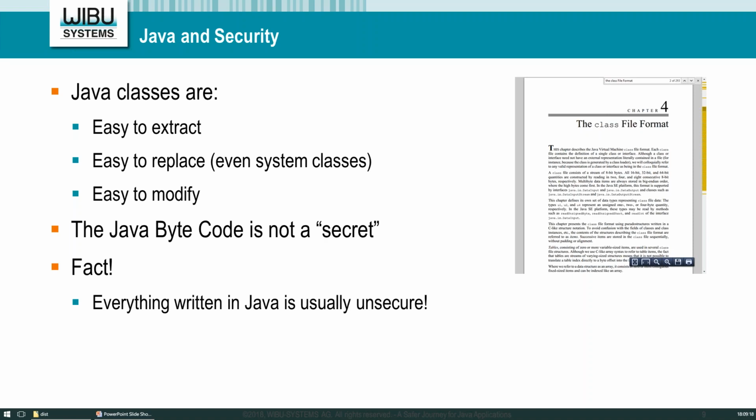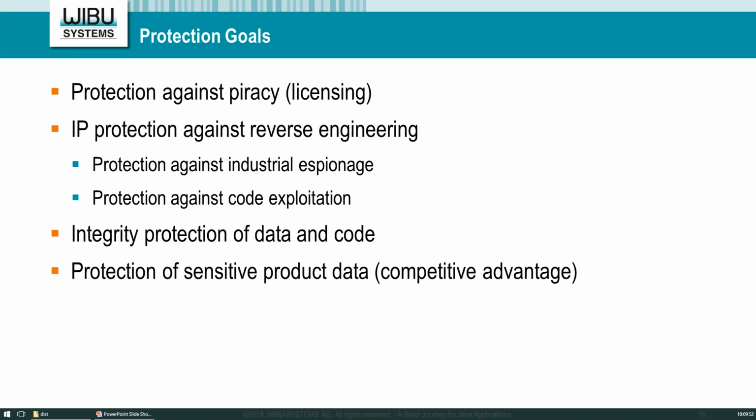Since the definition of how Java bytecode and a Java class look is publicly available, it is very easy to extract Java bytecode and reverse it to almost identical source code, basically the Java source file. You can also replace parts of this and modify it. So basically everybody can modify existing Java bytecode if it's not protected at all.